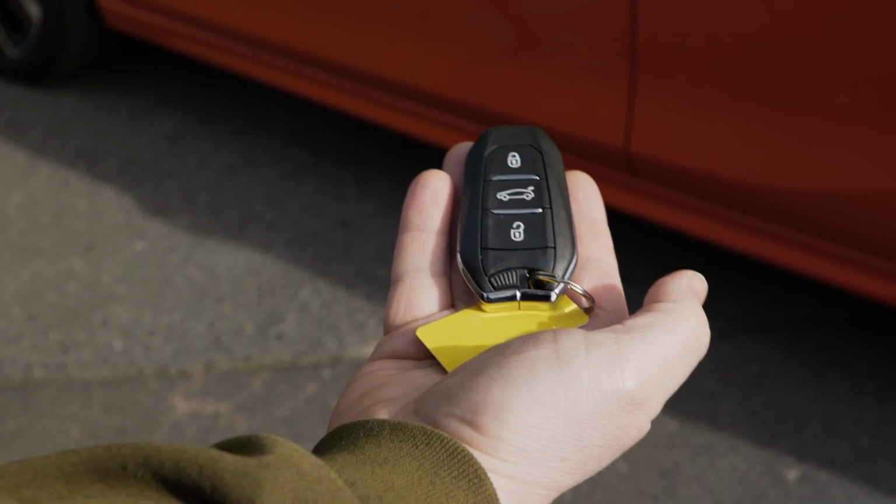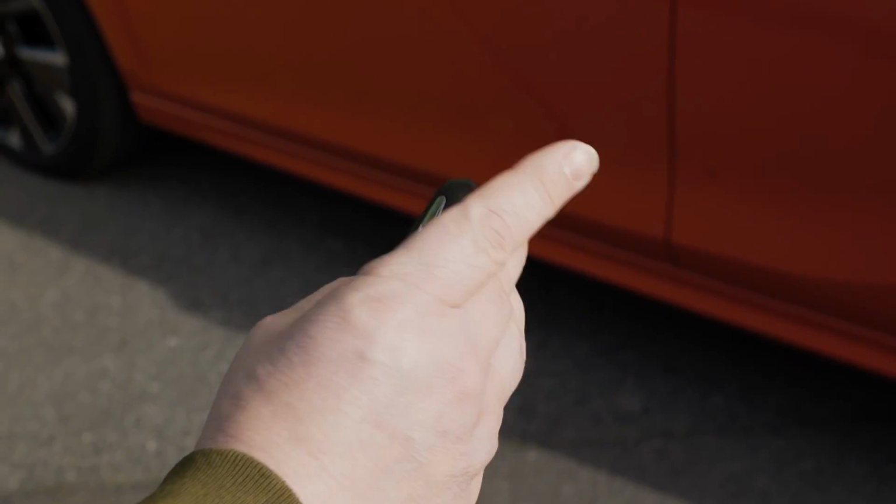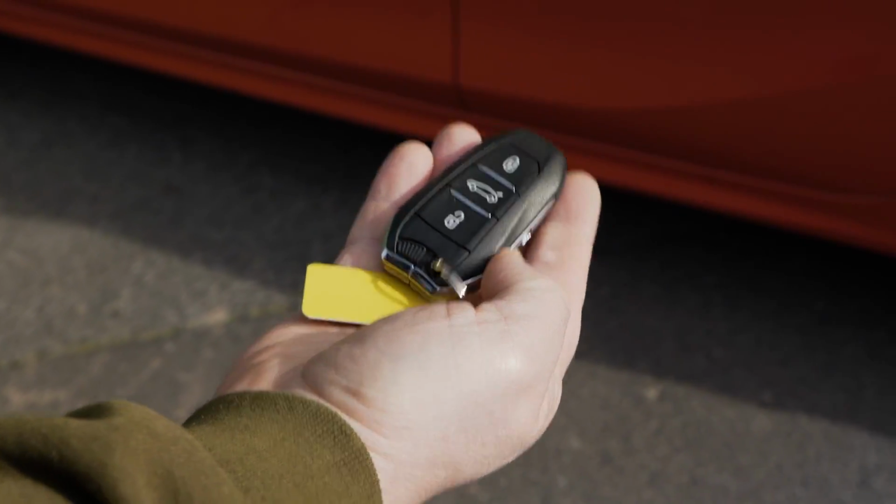Now let's take a look at the interior and see what the car does for us. Well, first thing to mention is, of course, the key. It's a pretty standard affair, but it's nice in the hand, and I think you'd be perfectly happy with that.